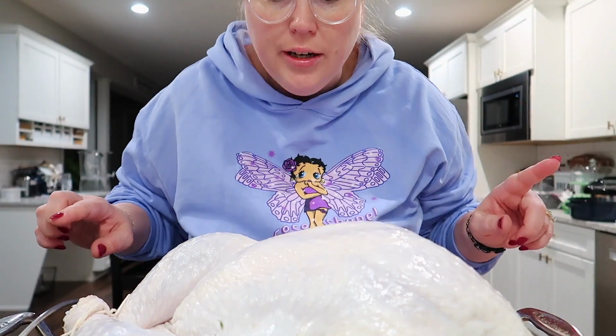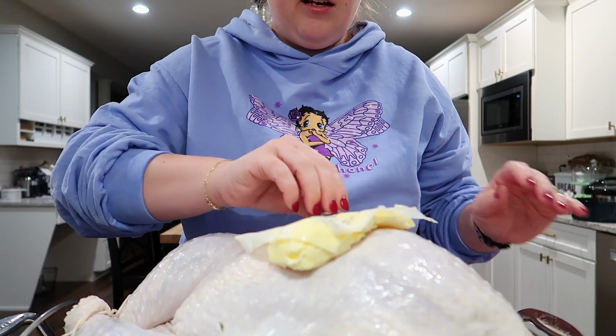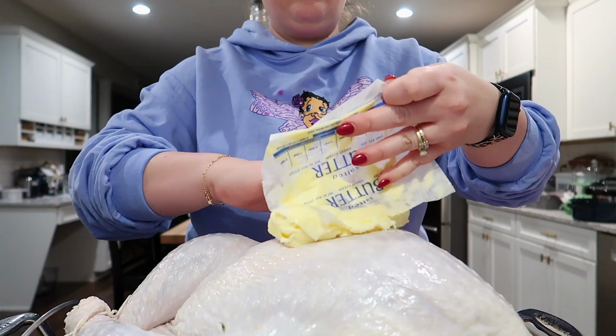So I've got my turkey here. The recipe actually says to stuff it with stuffing, but I don't like to do that because I have never liked to stuff my turkey, because I always just want to make sure that the stuffing is cooked properly and nothing is raw inside.